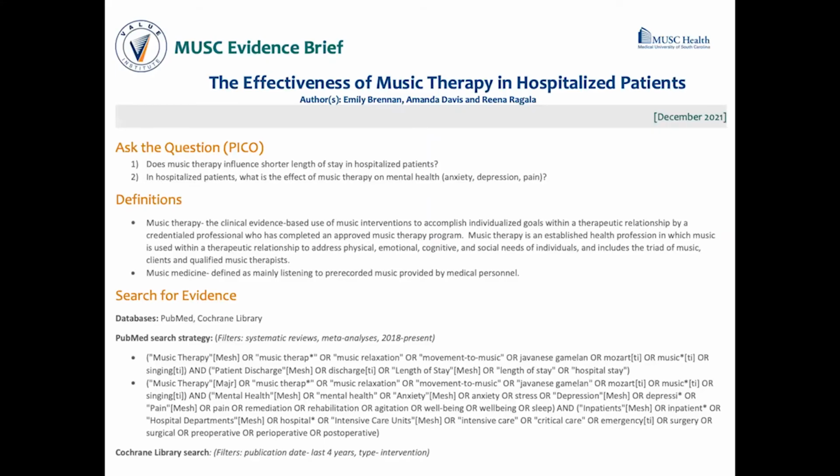This is an example of an evidence brief that we recently completed for our hospital. At the top, you can see that there are 2 PICO questions, and then under the search for evidence section, you will see the search strategies. I kind of feel like this is a middle ground. It's an evidence brief, so it was more comprehensive than, for example, a class assignment. But if this were a guideline, then I would have searched additional databases and developed even more comprehensive search strategies.